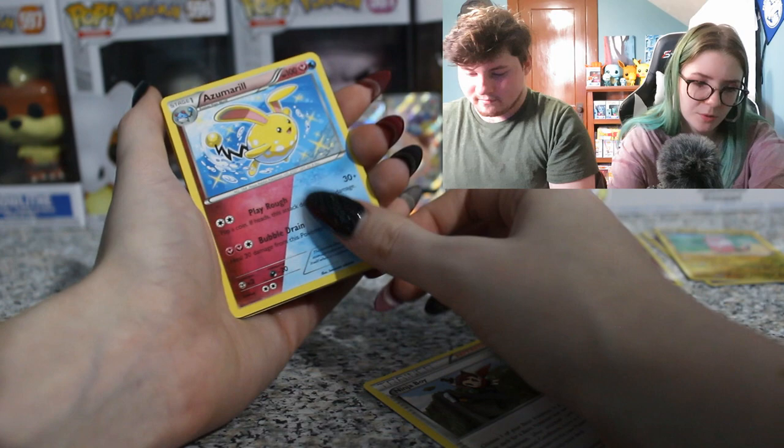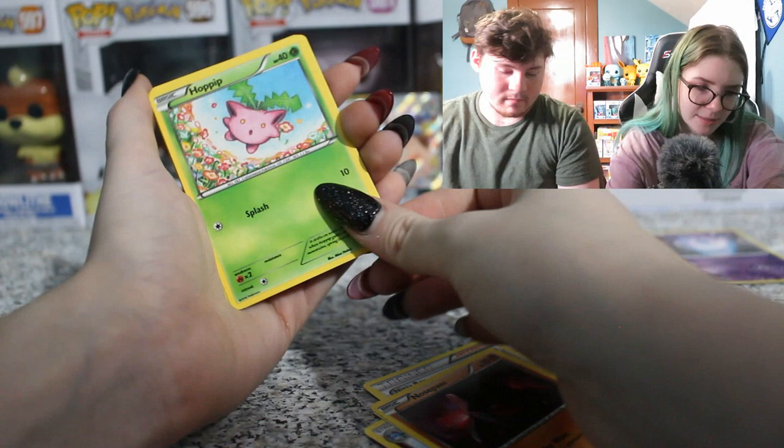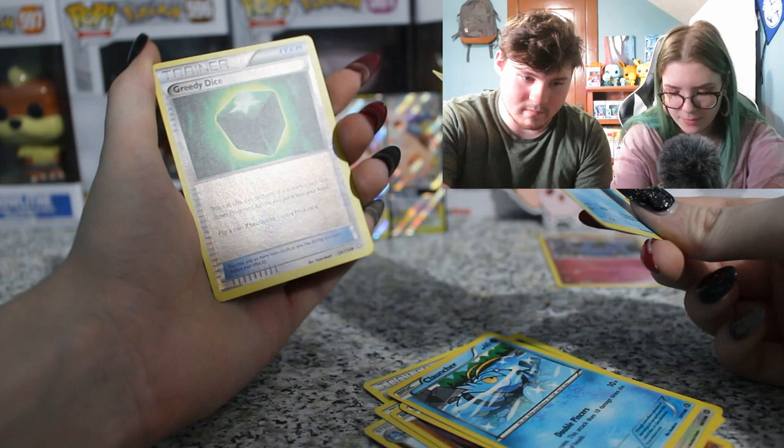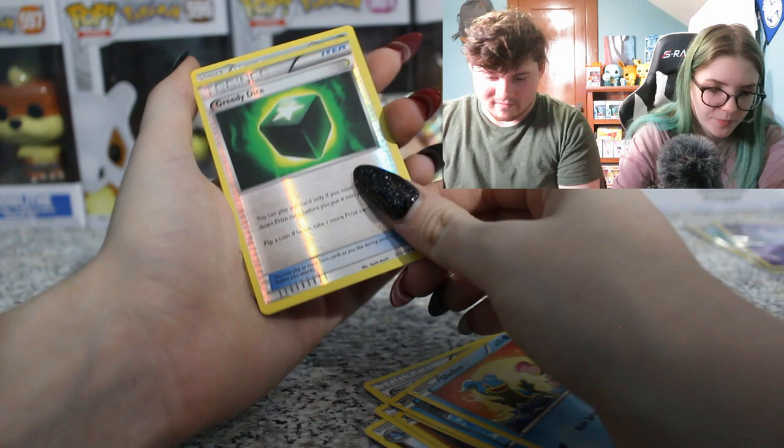Greedy Dice. Another nose pass. Oh, that one's really cute. Yeah. Clasher. Oh. Another Greedy Dice is our reverse here. And another Weevil.